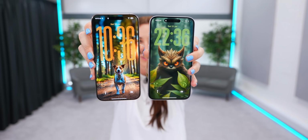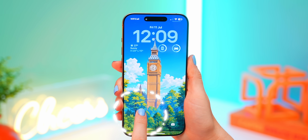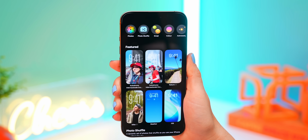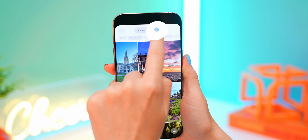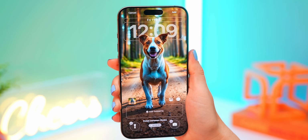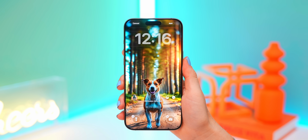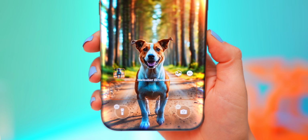Pretty cool. Now, let me show you everything new with the lock screens. Alright, now on your lock screen, if you just tap and hold down and add a new wallpaper, tap on Photos, and again this time make sure you select a photo with depth in it. Similar to say this one. Once you found one, you see this new button here? Tap it because voila, you just made your wallpaper a spatial scene.